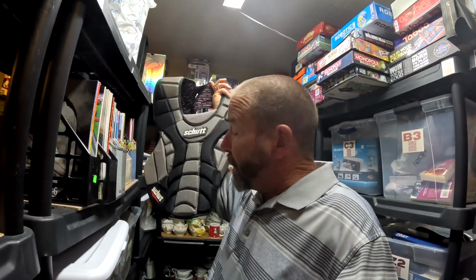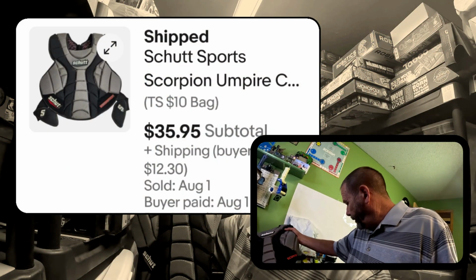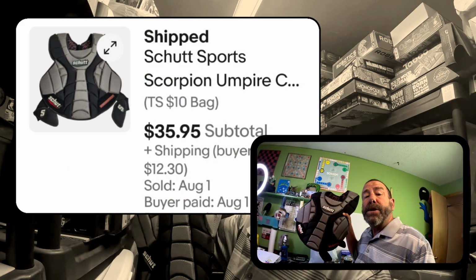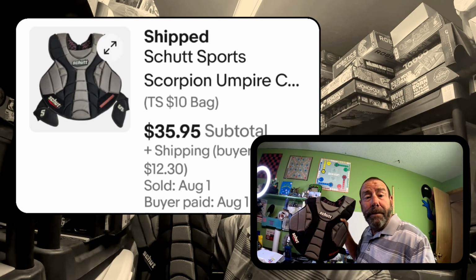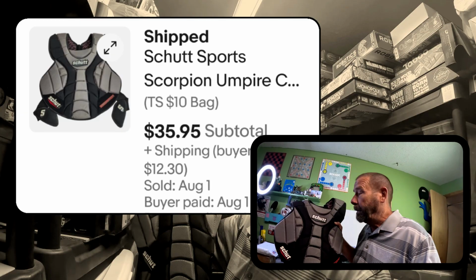I had bought a sports bag. It had 3 of these. One's already sold, put us into the profit. This one and one other one. One of the catcher's helmets. So if I were to say cost of goods into this is maybe $2, $3 at most. This sold for $35.95, and the buyer did pay $12.30 in shipping.